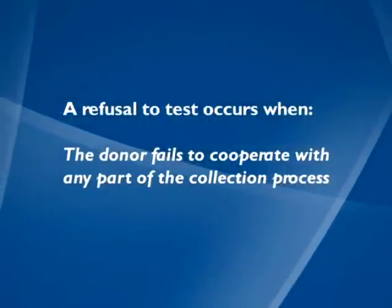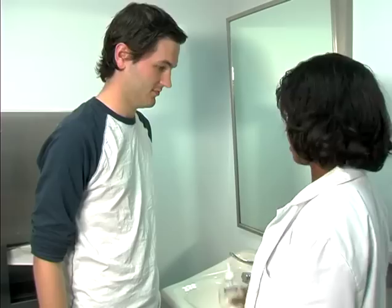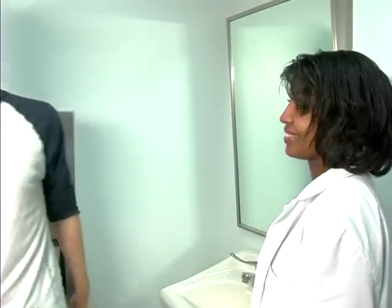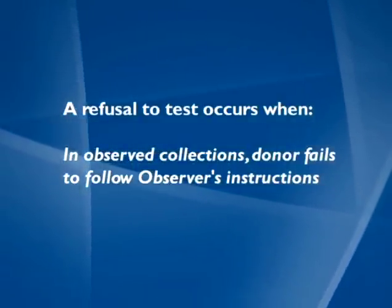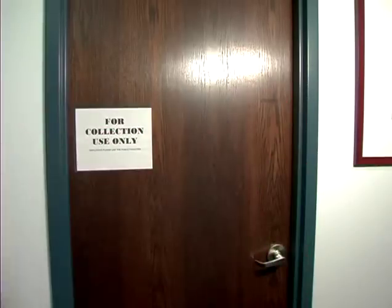When the donor fails to cooperate with any part of the collection process. If the donor refuses to empty his or her pockets, behaves inappropriately, refuses to wash his or her hands, or disrupts the collection process, stop the collection and note the refusal to test. In observed collections, donor fails to follow observer's instructions. If the donor does not lower and raise clothing as required and turn around to prove that he or she is not concealing a device that could be used to interfere with the collection process, it is a refusal.